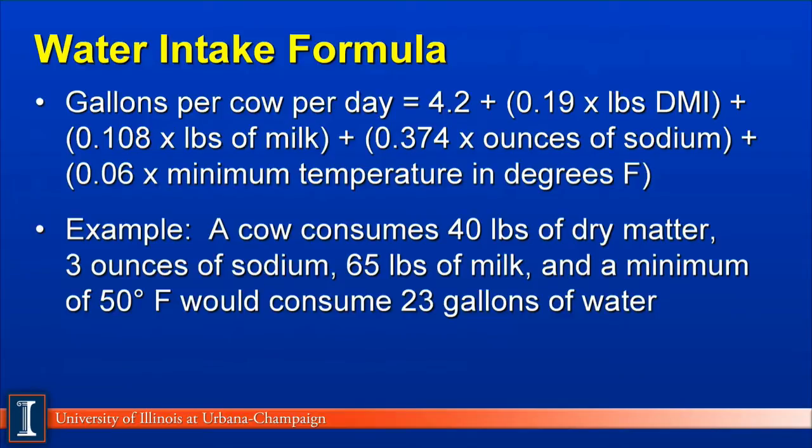So, for an example, a cow that consumes 40 pounds of dry matter, consumes 3 ounces of sodium, produces 65 pounds of milk, and is exposed to a minimum 50 degrees Fahrenheit, would consume about 23 gallons of water per day. This formula is very useful to determine if cows are consuming the amount of water they should.